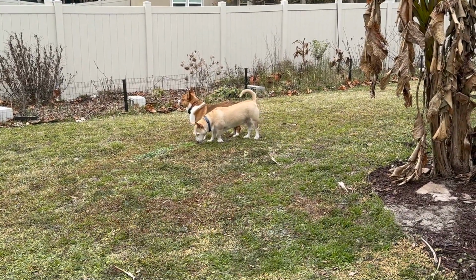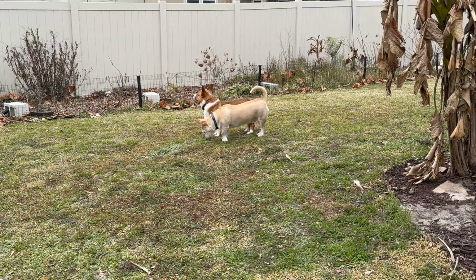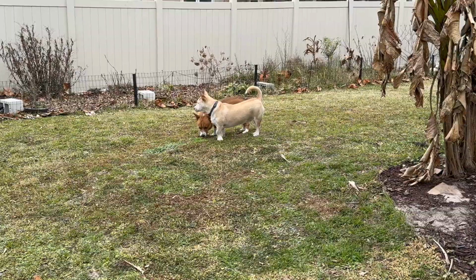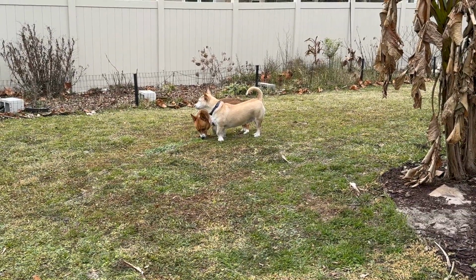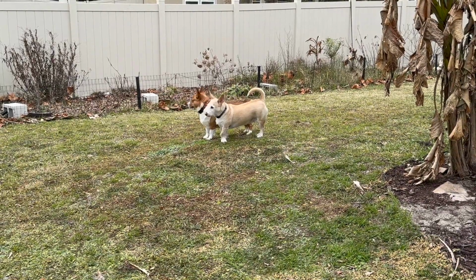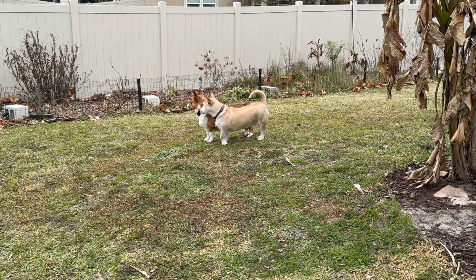Neighbors are working on a project outside, so. Some happy little puppies.